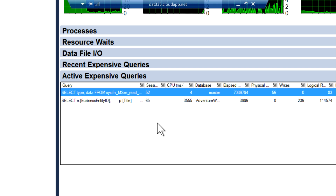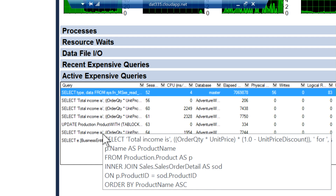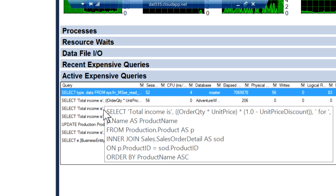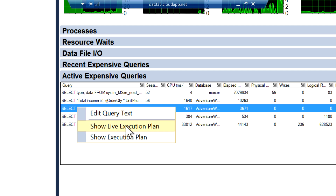So we start to see, that's my long-running one, so I still kicked that off just to give me some extra workload there, but you can start to see some pop into this view. This is where maybe you've added this extended event to capture this across multiple queries. You've added some extra filters so that you're not doing it on everything, but you're getting the sort of queries you'd be interested in. You can then look at the active expensive queries and go, oh, okay, that's interesting, I can then click on one of these and go show live execution plan.